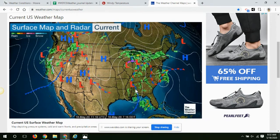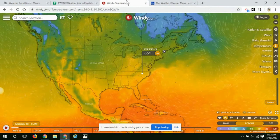We've got this interesting cold front coming from the west, coming off of here. I'm interested to see, because remember, low pressure has our winds going in a clockwise or counterclockwise fashion. So I'll bet you we see this changing for us.